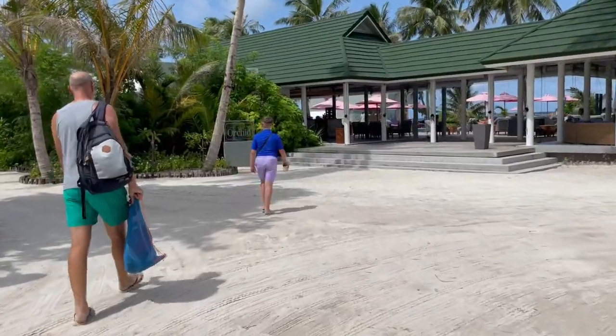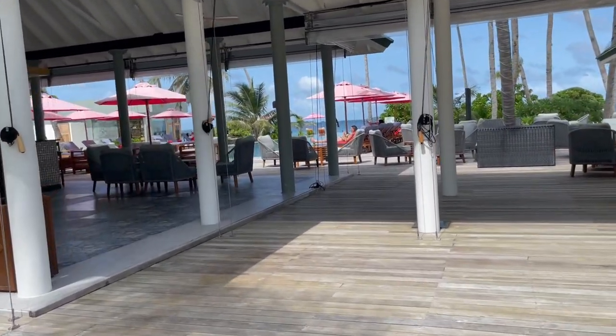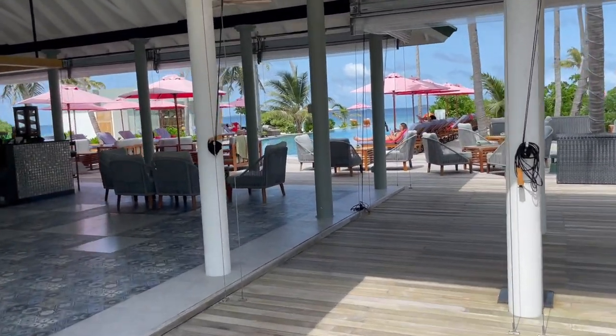We made it at last, and it's a bar and pool area. And it looks lovely.